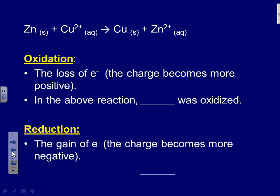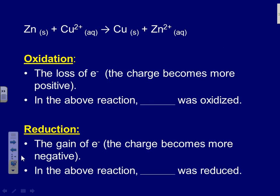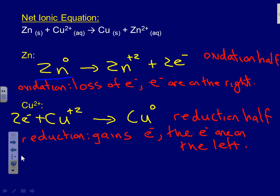Well, let's go back to our half reactions here for a moment. In the above reaction, this is the oxidation half. So in the above reaction, zinc was oxidized, right? So it's the reactant that is oxidized. Again, on our next slide, which I'm not going to have you write down because we've already talked about it, reduction is the gain of electrons. In the above reaction, which one of those chemicals on that screen was reduced? Copper plus 2 was reduced. So it's the reactant that was reduced.